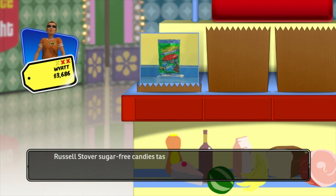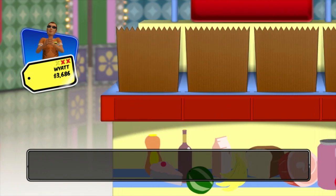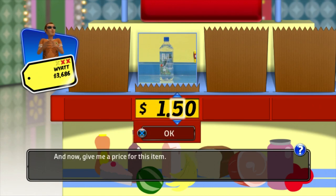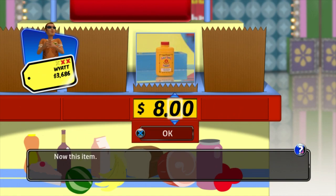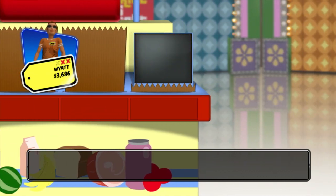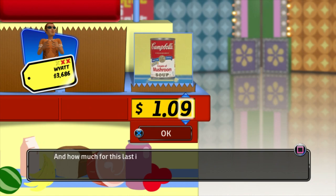Russell Stover sugar-free candies taste so good, you won't believe they're sugar-free. What do you believe is the price of this item? Quench your thirst with a refreshing taste of bottled water. And now, give me a price for this item. Gold Vine medicated powder keeps you cool, dry, and comfortable all day long. Now this item. Campbell's cream of mushroom. Good casserole possibilities. And how much for this last item?